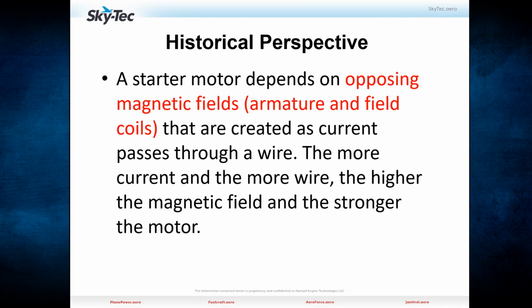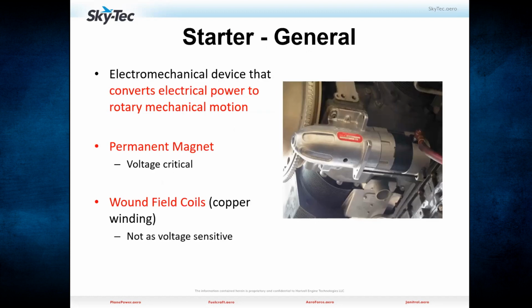The more current, the more wire, the heavier the wire, the stronger your magnetic field, the stronger starter motor you'll actually have. In general, all we're doing is converting electrical power to rotary mechanical motion. We do it a couple of ways now. The later model starters are all what they call permanent magnet starters, and the older style, and some of the newer ones, are wound field coil.